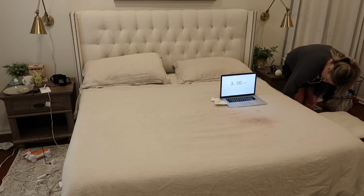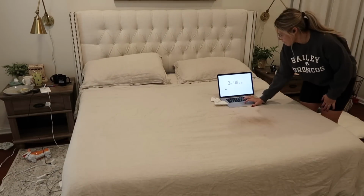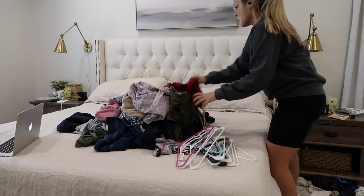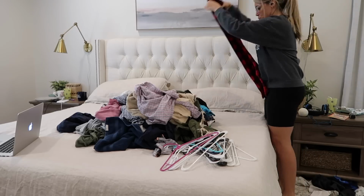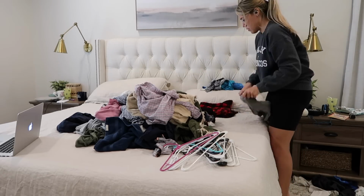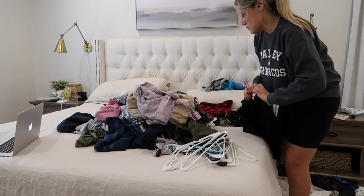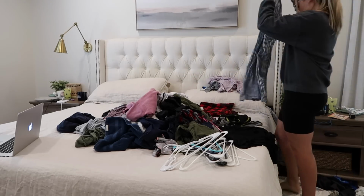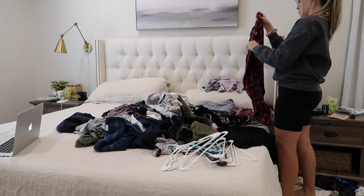Me and my husband say that every day we're cleaning up the living room, the kitchen, kind of just running after the tornado that is our kids. But when it comes to our bedroom, we only come in here to sleep, so it just always is on the back burner. Our bedroom and our bathroom are always the last rooms to get cleaned, so that is definitely something that I want to work on.